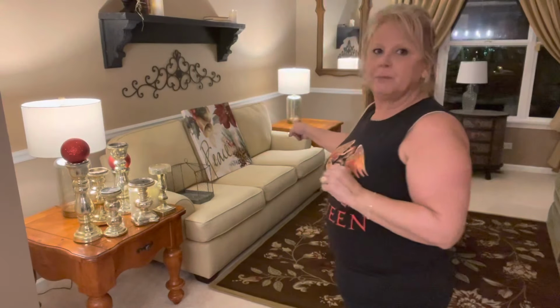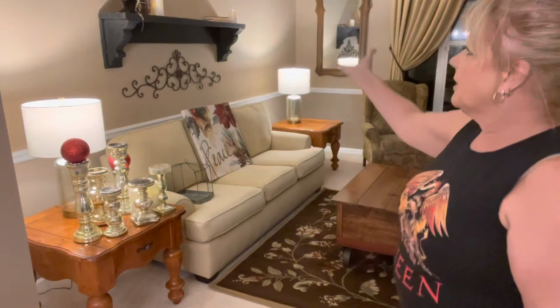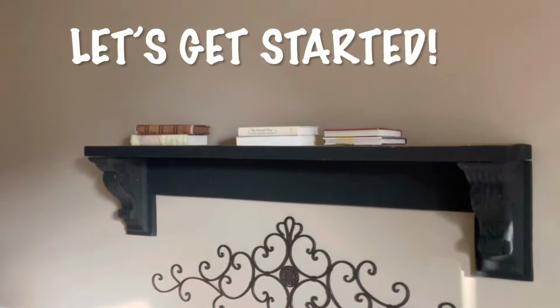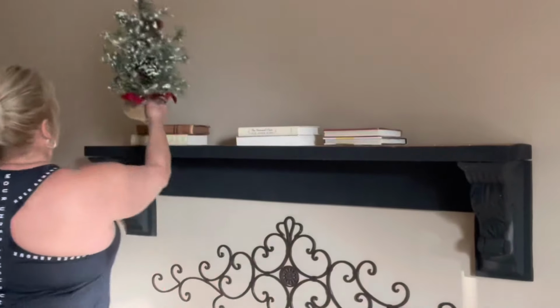So I brought up a picture that I want to put up above the mantle. I keep calling it a mantle. That I want to put, to show you. I did take my other one down. And then what I have here are all my candlesticks. Oh, I've left the books up there that I use to raise and give height to different things that are on the bookshelf. So we're gonna wing it and see what we can come up with here.